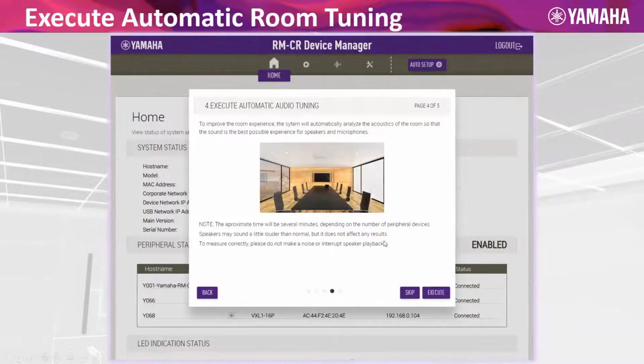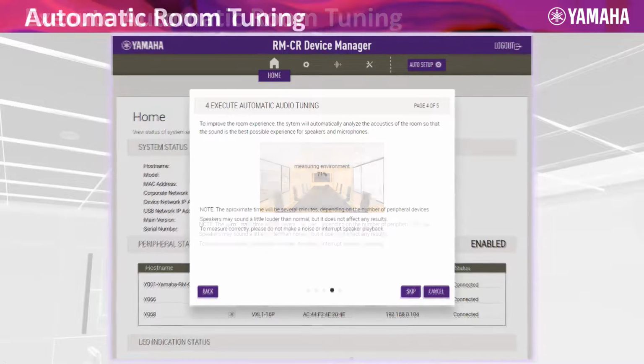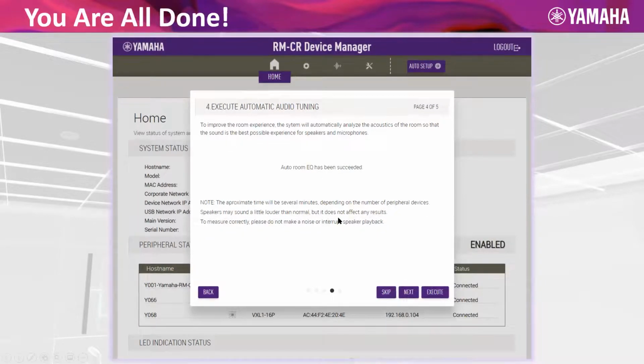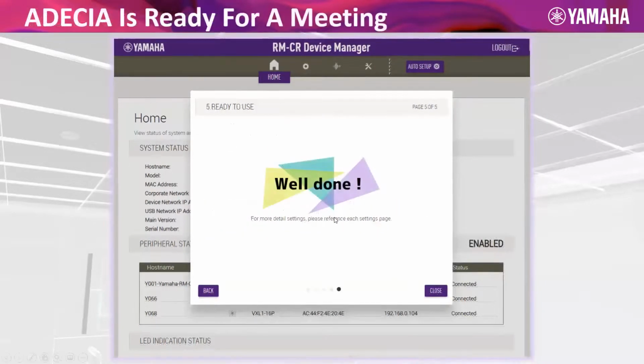It's going to execute that tuning process, very similar to our YVC 1000, very similar to our home theater systems. It's going to play pink noise throughout the system. You need to be quiet, and this process takes about 90 seconds to 2 minutes. You'll be able to see your progress as this is going on, and when it's done, EQ succeeded, you're going to get a thumbs up, and that is it. You are ready to have a world-class meeting in your space.